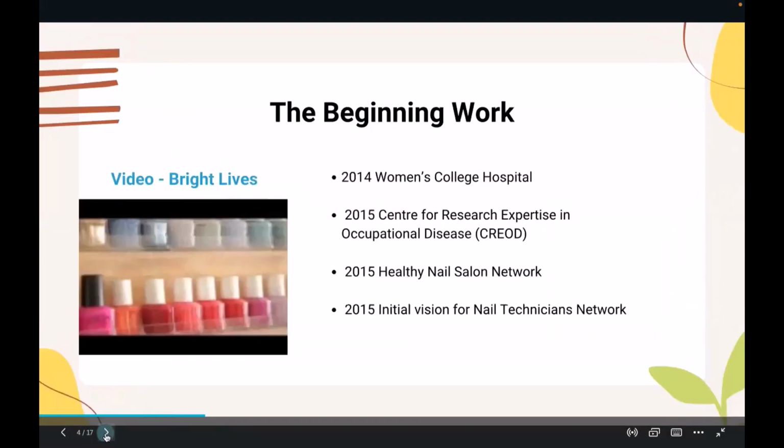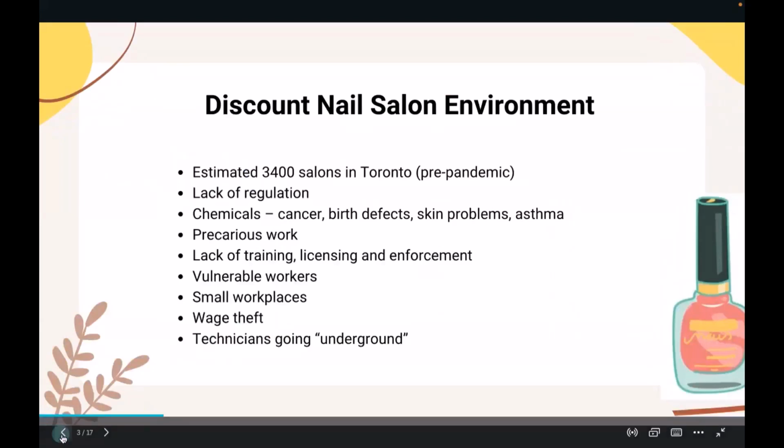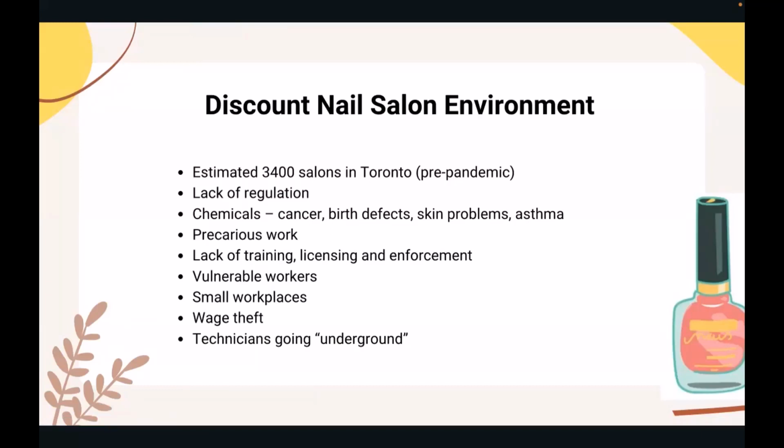The discount nail salon, we'll go back one. That's right. The discount nail salon environment is a large industry where so many people are affected. The products used are underregulated, not well understood, and the chemicals in these products are linked to significant health risks. The jobs within the sector are precarious. Technicians and owners have a lack of training and licensing, and there's insufficient regulation and support to protect the workers in these spaces. They're predominantly small workplaces, often 1 to 3 technicians. Sometimes, and actually in many cases, an owner is also a technician, and vice versa.